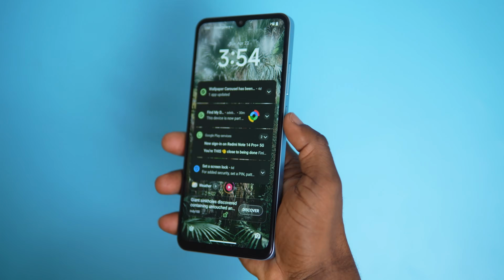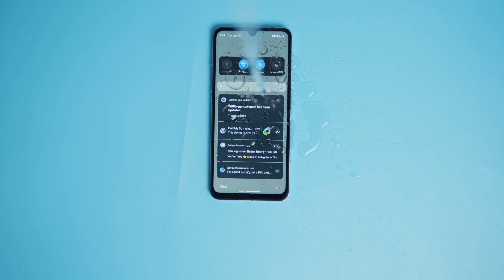The fingerprint sensor on this device is side mounted, which is common in this price point. But I would say it works well, it's fast, and there's no delay with it. The device is also dust and splash resistant, although it's not high enough. It's IP52, so just limited water and dust protection. Practically just splash. You can't immerse it or do anything.